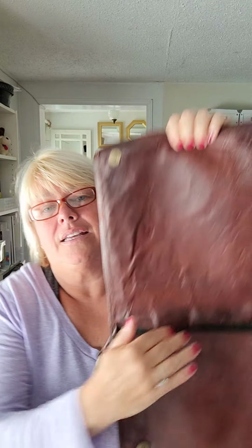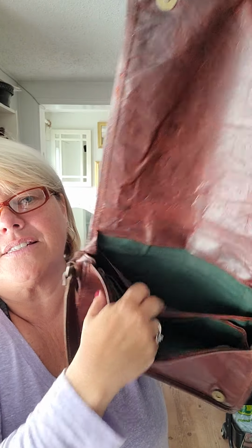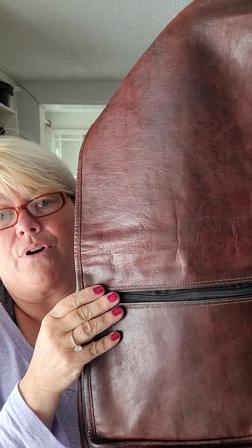There's two magnets. Inside it's got this green canvas, slip pocket, main compartment, slip pocket, zipper, and then there's another zipper on the back. Now, the issue with this bag is it has a smell. It is not a musty smell by any means. What I think it is, is the oils that they've used in the leather during the tanning process. It is a bit pungent. If I owned this bag, I would be dousing it with something. It just smells oily. And I really do think that it's the finish they've used on the leather.